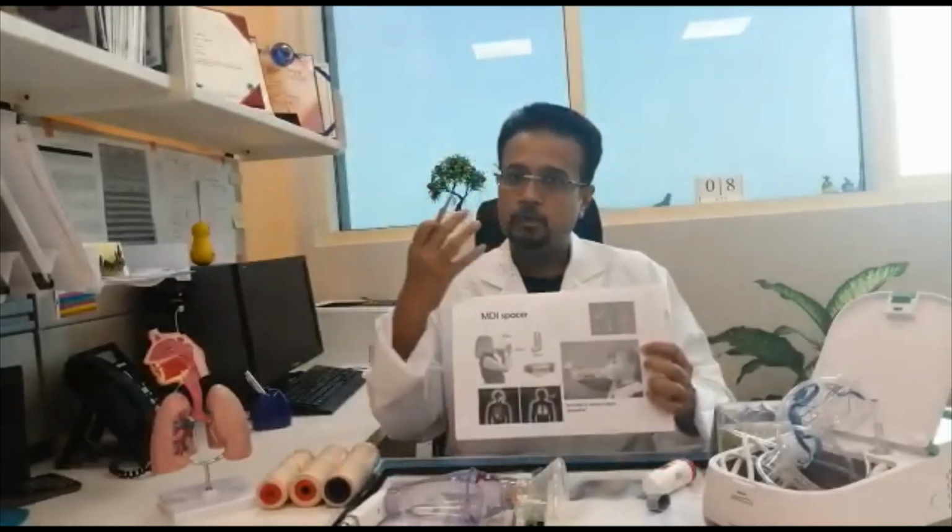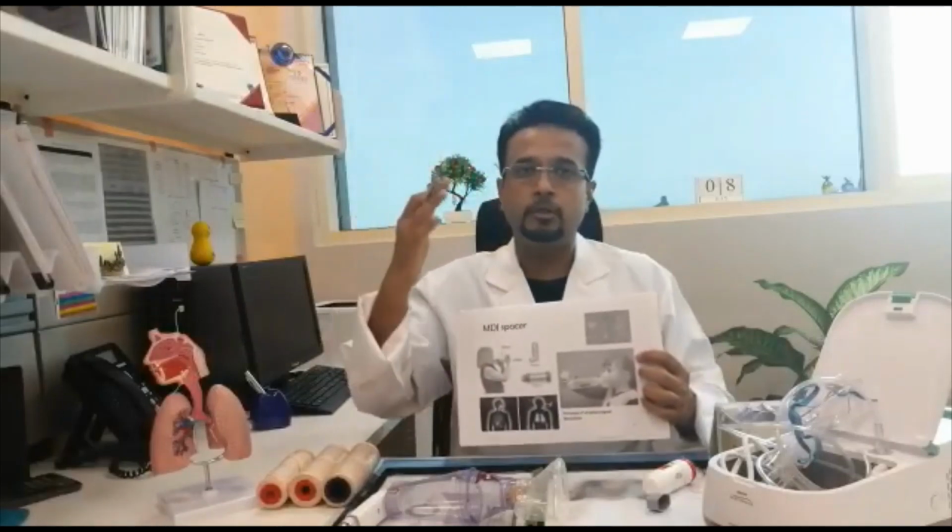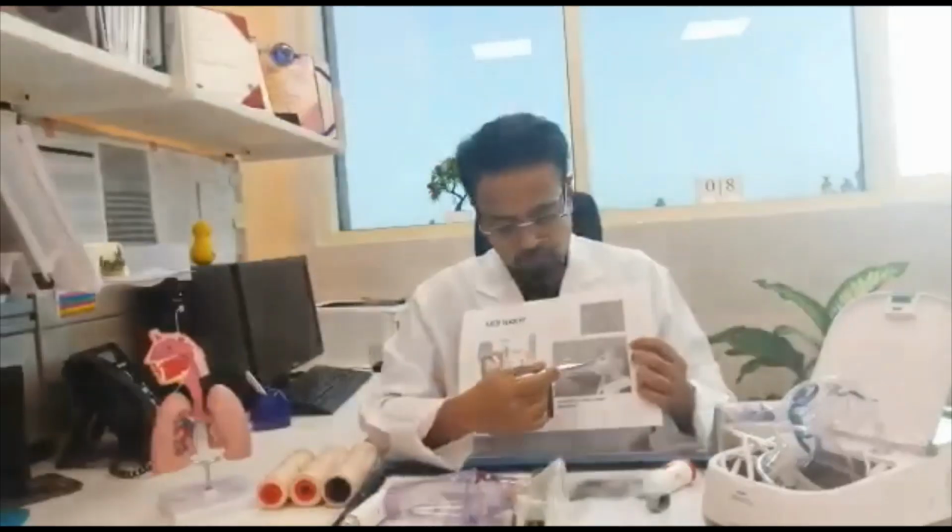This applies even when you are using the nebulizer. The mask has to completely cover the nose and the mouth. There is no point in giving the nebulizer like this, because you are giving the medicine to the air or the atmosphere. So it has to be completely closing the nose and the mouth.